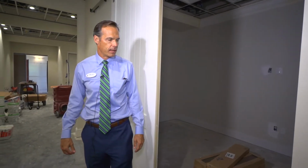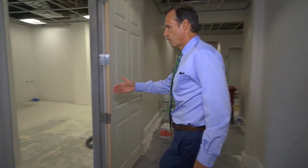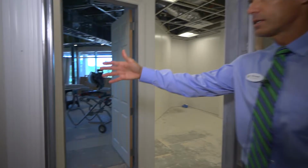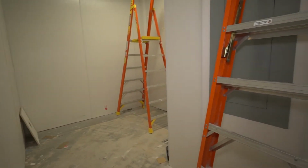Well, this is a new corridor we created here at the Woodlands Commons. So this is the computer lab that will be here, and that'll be completed by the end of the year. And then we come down the corridor here a little bit, and so we've added, this is the Blend Cafe, and this is the back of house for the cafe that we really didn't have at the Promenade.